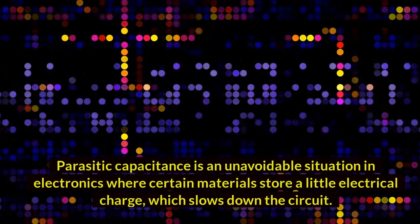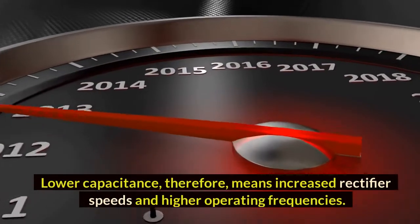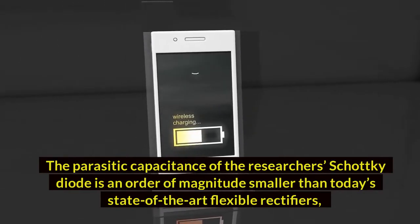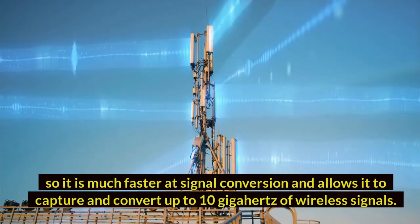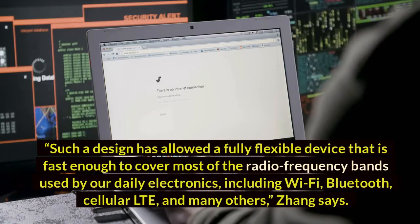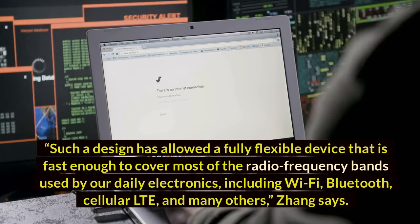Parasitic capacitance is an unavoidable situation in electronics where certain materials store a little electrical charge, which slows down the circuit. Lower capacitance, therefore, means increased rectifier speeds and higher operating frequencies. The parasitic capacitance of the researchers' Schottky diode is an order of magnitude smaller than today's state-of-the-art flexible rectifiers, so it is much faster at signal conversion and allows it to capture and convert up to 10 GHz of wireless signals. Such a design has allowed a fully flexible device that is fast enough to cover most of the radio frequency bands used by our daily electronics, including Wi-Fi, Bluetooth, cellular LTE, and many others, Zhang says.